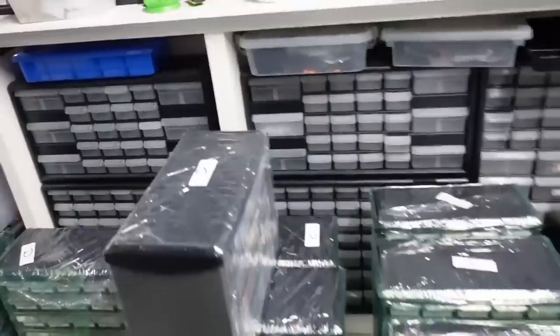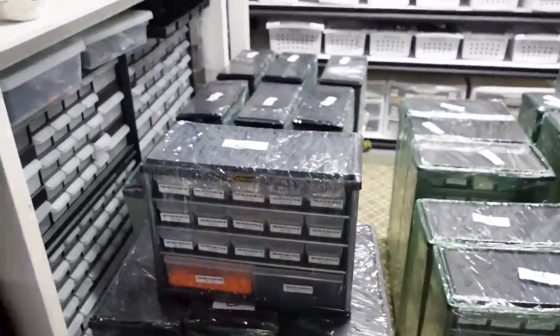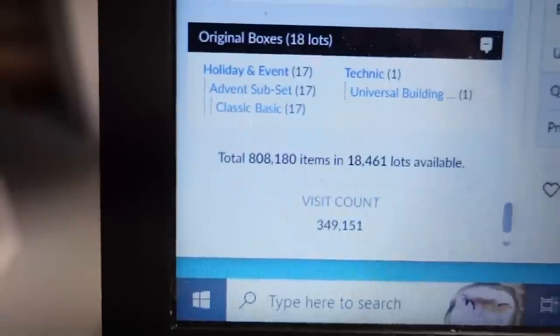We talked about this before. Those little ones are not compatible with this system. To figure out how to do that, there will be some numbers that are skipped, so we'll see. 800,000 pieces.